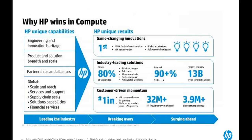911, 90% of all the 911s in the United States are on HP. And credit card, they process 13 billion annually. And as we saw, as a result of all this customer-driven momentum, HP's number one in x86 server share for 71 quarters, and the blade server market share for 28 quarters. That translates to 32 million HP ProLiant servers that we've shipped, as well as 3.9 million blade servers. HP invests in R&D so that you, our customers, HP's customers, PKA's customers, reap these particular benefits.